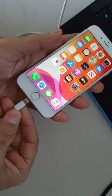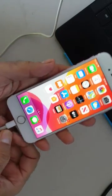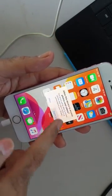I'll show you that it's charging. Yep. Connected to the computer, it's charging at the moment.